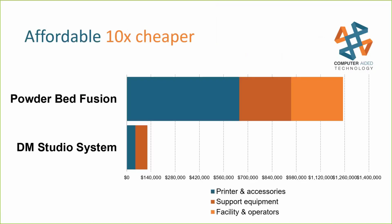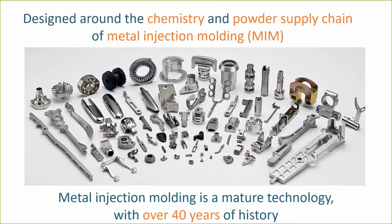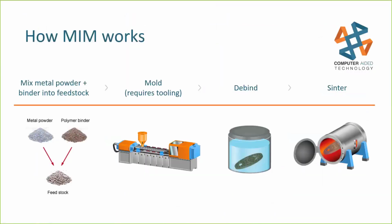So the technology for Desktop Metal comes from the metal injection molding industry. If you're familiar with metal injection molding or not, it's a very mature technology. It's been around for a while. It's used for a very large variety of different parts, usually fairly small parts. But the technology is pretty much the same that we're using. So how metal injection molding works is we mix a metal powder with a plastic polymer binder into a feedstock, and then that feedstock is basically injection molded just like you would injection mold any other part. Now you have your injection molded part, which is this metal powder polymer blend.